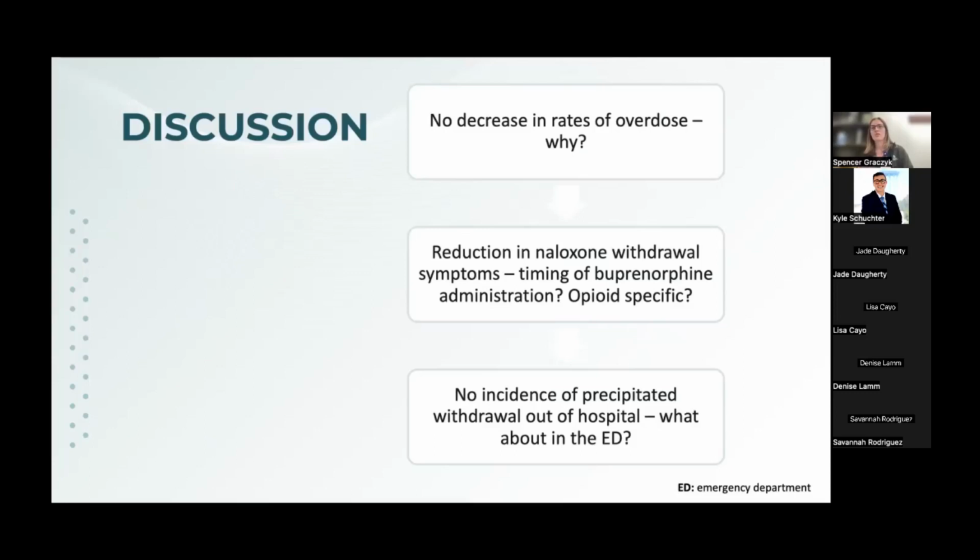At what point were those patients okay and aware to get the buprenorphine? What if they were on a long-acting opioid? Did they require multiple doses of naloxone? Did the buprenorphine send them into precipitated withdrawal? The answer to that is that they did report there was no incidence of precipitated withdrawal in the out-of-hospital setting. But it does make me wonder, what about in the ED? Did they have any incidence of precipitated withdrawal in the ED, again, due to long-acting opioids?